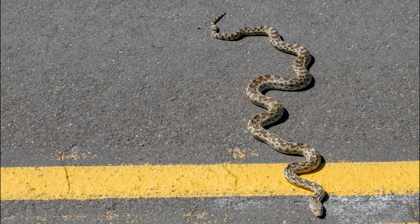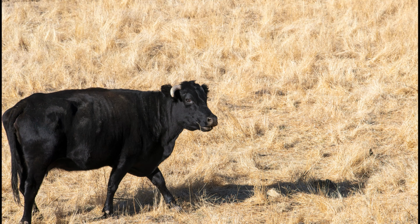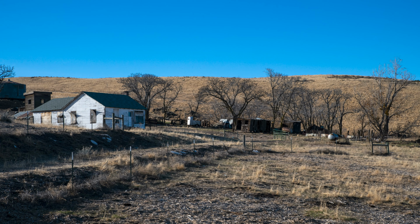Our journey continues along the windy Hudson Ranch Road through the grasslands, where evidence of California's long tradition of cattle ranching is still occurring. Off in the distance, you'll see evidence of abandoned ranching buildings. They are now part of the Bitter Creek National Wildlife Refuge.